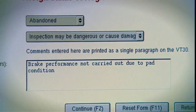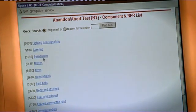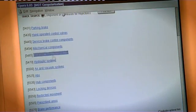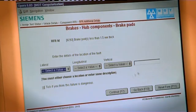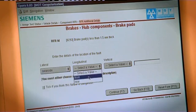Now I'll continue. I'll enter the mileage. I found worn out brake pads, so that's a reason for rejection, so I need to enter that. So I'll go to brakes, hub components, brake pads. All right, so my failure is less than 1.5 mil thick. So I'll click failure. Near side. Front. Yes, I think it's dangerous.